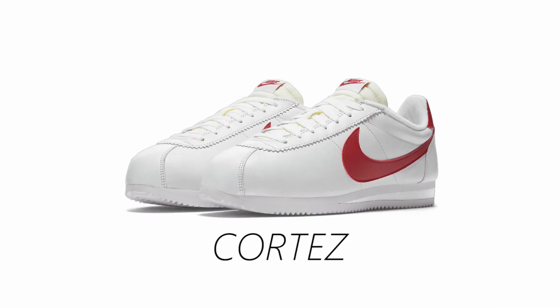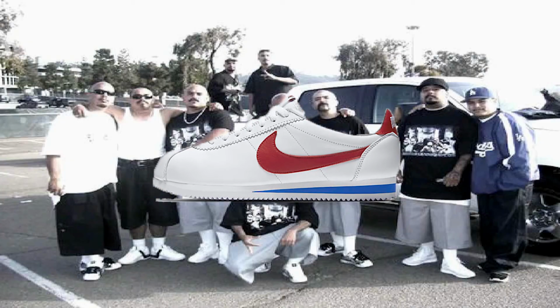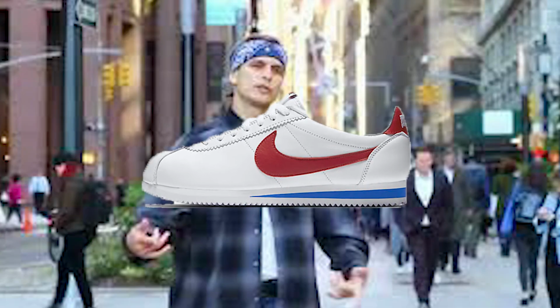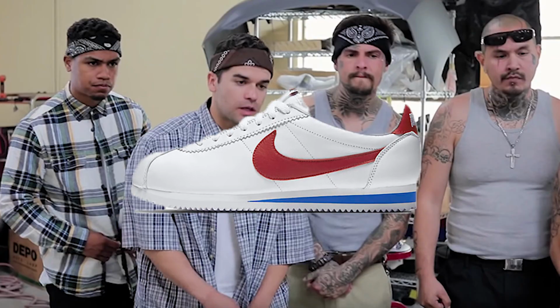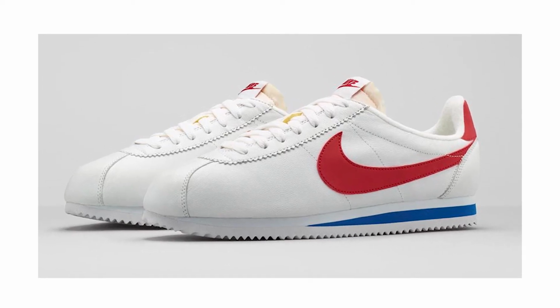And finally at number 1, we got the Cortez. Oh yes, the Cortez, the official shoe of the Vatos, Essays, and Cholos in LA. As soon as you put these on, your hair is probably going to recede, your socks will grow, and your facial hair will... No, but really, these are some really dope kicks.